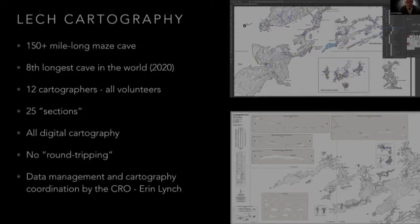Wind Cave typically adds about 1.5 miles per year. So if things get back to normal after the pandemic passes and exploration resumes, I think within a few years we may see Lech pass Wind Cave in length.